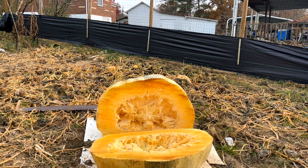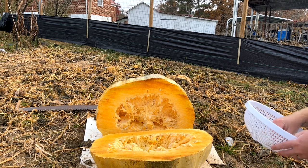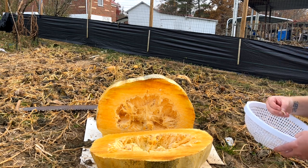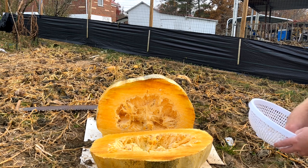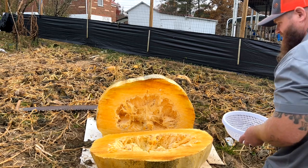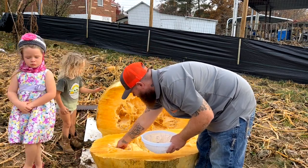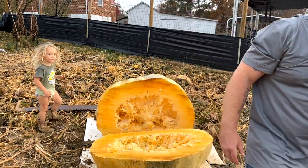So far, this is the only one I've opened up with the Clonex. I only used Clonex on two plants this year. Well, two pumpkins, that is. So we'll see what's transpired here. Some of them are white tips, some of them are brown looking. It's a weird batch of seeds, but we'll get them all out of here and see what we got and get them dried up. So let me get this all done and then I'll bring you back when we have them all picked out.